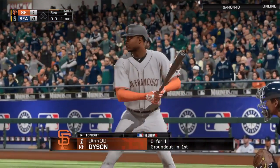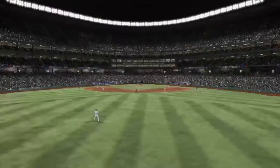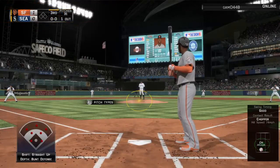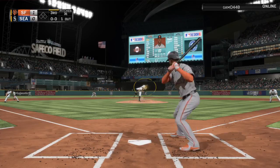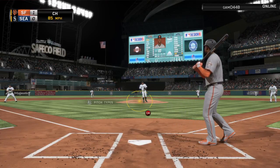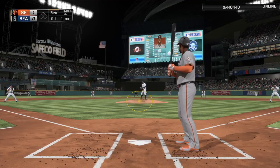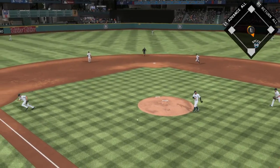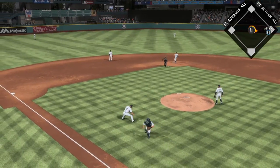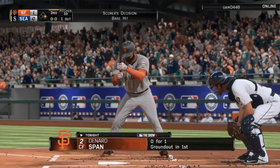Gerard Dyson, the hitter now. 0 for 1 on the day after reaching on an error. Yeah, still looking for his first hit of the game. And a check swing here, but he clearly went around on a pitch that would have been a strike anyway. It's 0-1. And some problems defensively as they allow him to reach first safely.